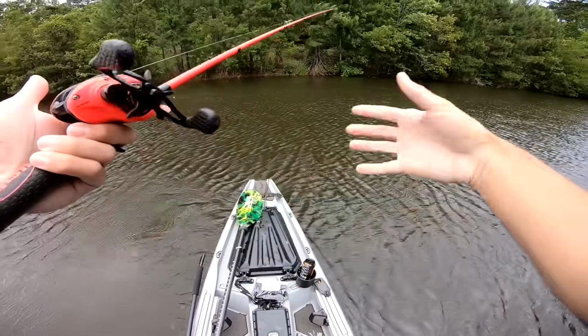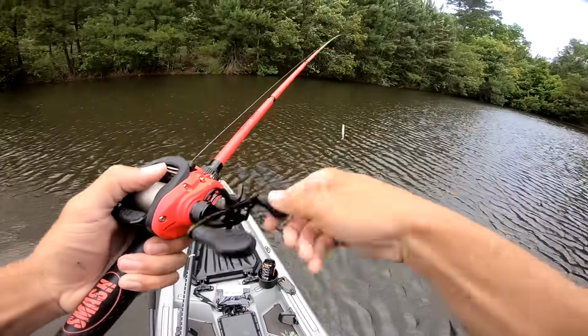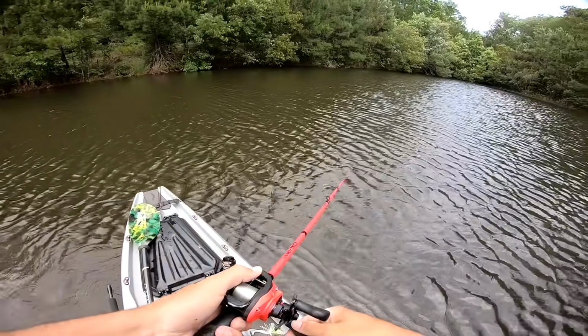Golly. Where'd this wind come from? Why is this just like a surprise here? It's not been this bad earlier. Wind is whipping.